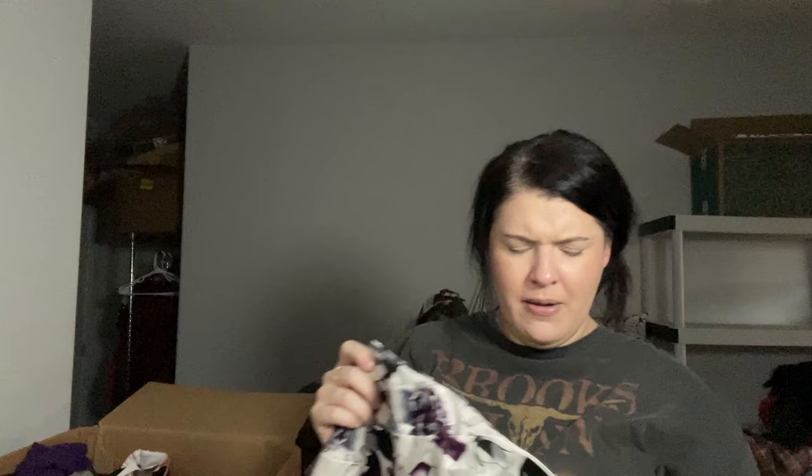This feels very White House Black Market-ish. Yes, it is. White House Black Market, size 6, little bustier, probably silk top. Might have had a matching skirt to it or something like that. I have no interest in reselling this, so I will send it off to buy sell trade stores.